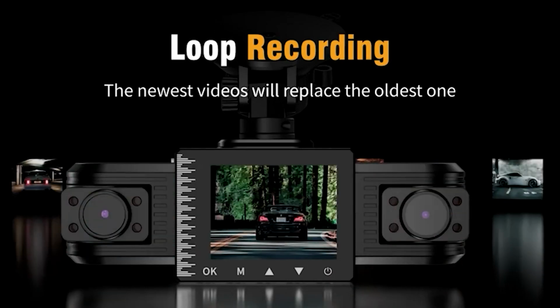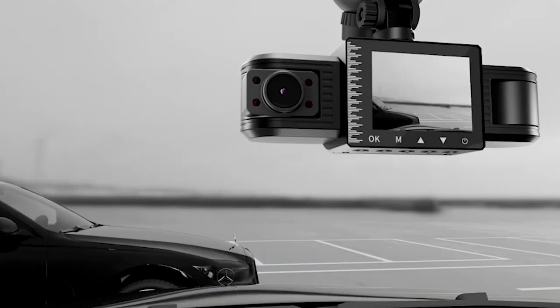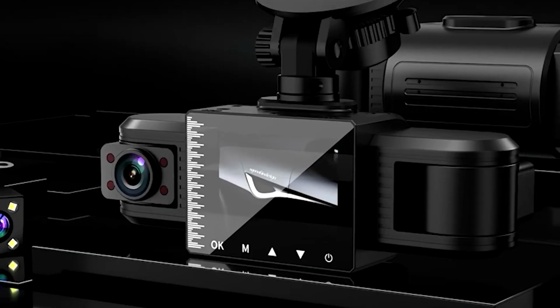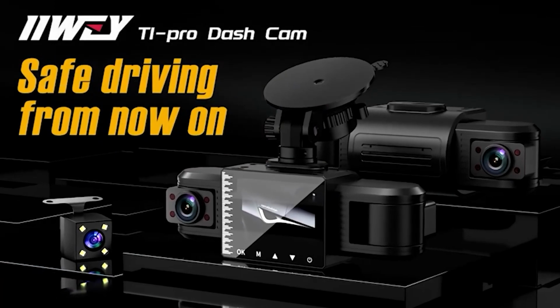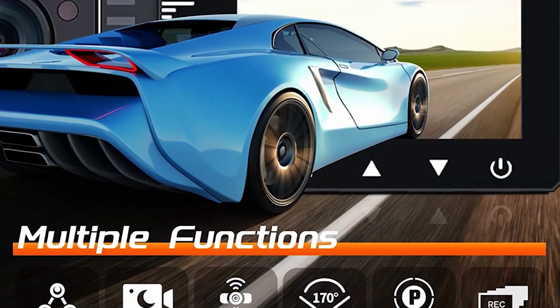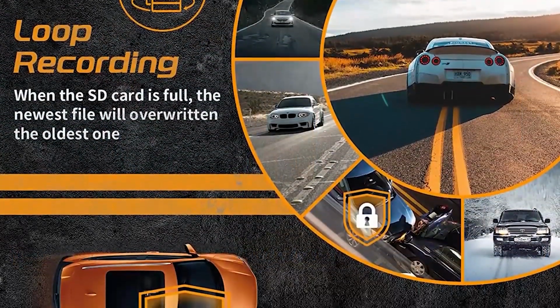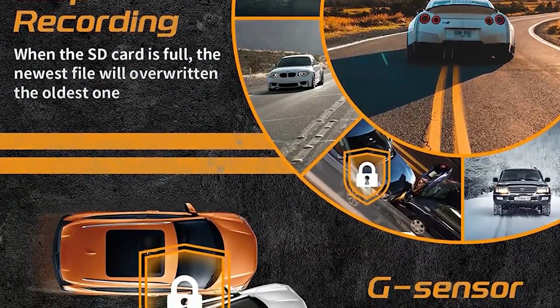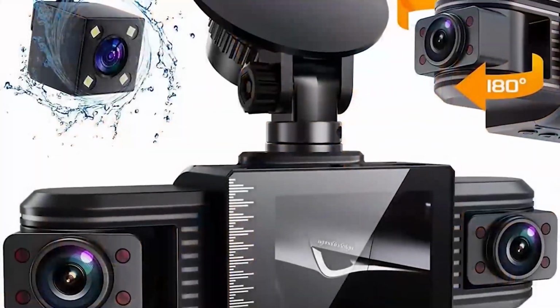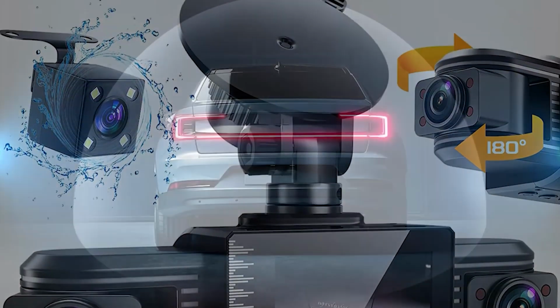One of the standout features of the Tone Pro is its adjustable lens, which allows you to angle the camera in any direction you need for maximum coverage. This is particularly useful for capturing incidents or accidents that may happen on the side or behind your vehicle. Another highlight of the Tone Pro is its 8 IR lamps, which provide excellent night vision capabilities. This means you'll still be able to capture clear footage, even in low-light conditions, making it an ideal choice for those who frequently drive at night.